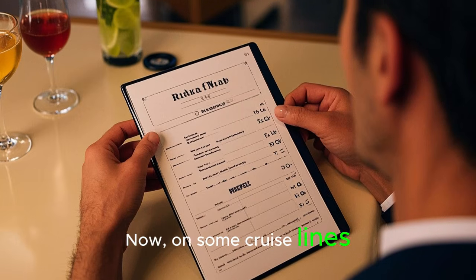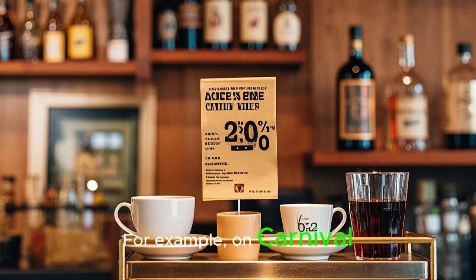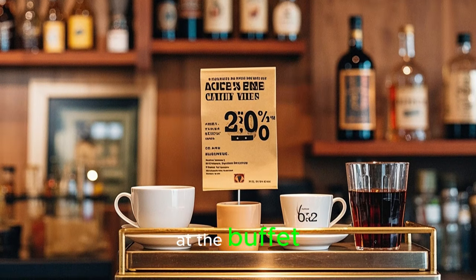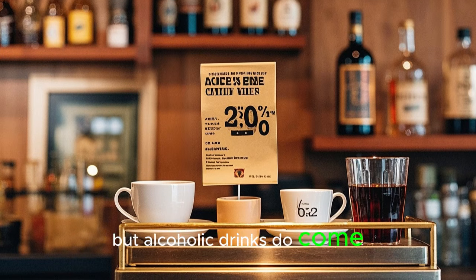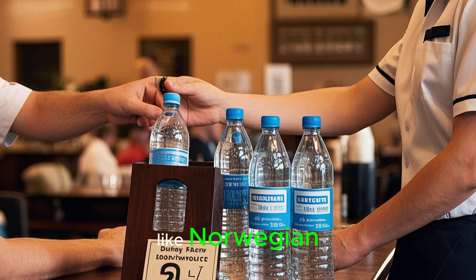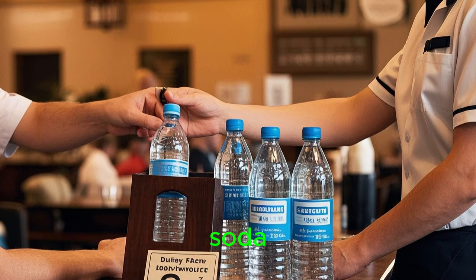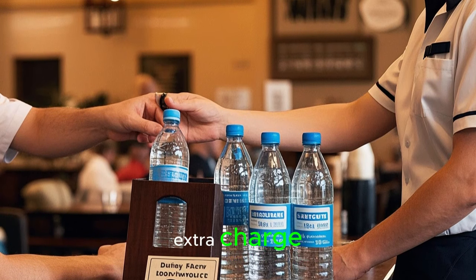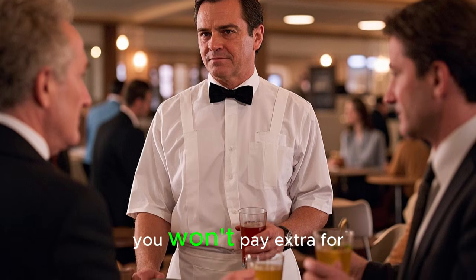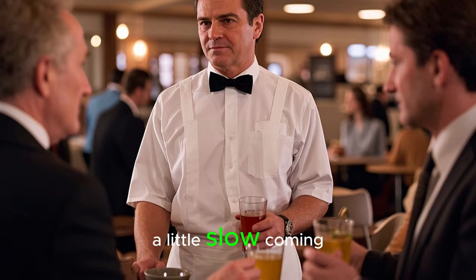Now, speaking of drinks, did you know that you should avoid getting free drinks at the buffet? On some cruise lines, there is an additional cost. For example, on Carnival, there is a beverage package that includes coffee and tea at the buffet, but alcoholic drinks do come at an extra charge. On other cruise lines, like Norwegian, they offer bottled water for free, but if you want a soda, it does come at an extra charge. And even on other cruise lines, like Princess, you won't pay extra for a soda or coffee, but the drinks might be a little slow coming.